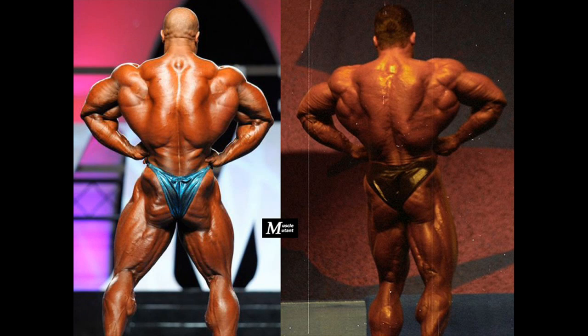The lat spread shows the width and the thickness of Dorian's lats and massive traps. His glutes and hamstrings are striated and conditioned. Phil, on the other hand, hits a great pose too, but he doesn't look as hard or as sharp as Dorian does with his granite conditioning that year, at least in these back shots. Phil's lower back and glutes are incredibly conditioned, and his wheels are definitely more massive than those of Dorian. But Dorian's lat spread pose is on another level with its size and granite look, so Dorian would win this pose.